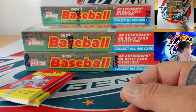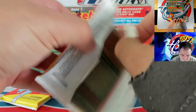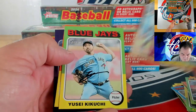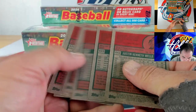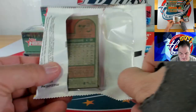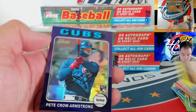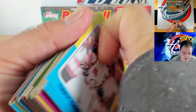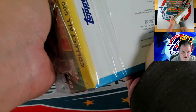And Nestor Cortes for the Yankees. That's another good rookie there. Curtis Mead for the Tampa Bay Rays. And our last pack from the hot box. Another good rookie, though. We did not get J-Dom, but we hit a lot of good rookies in this hot box. There's a nice Pete Crow-Armstrong there for the Cubbies. So all in all, that was a nice slew of the better-named rookies, too. We'll take it. Nice little value there for all those teams.